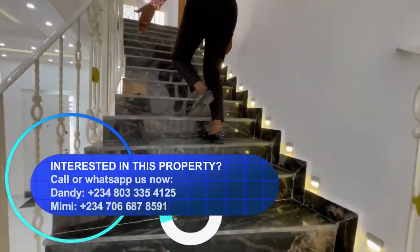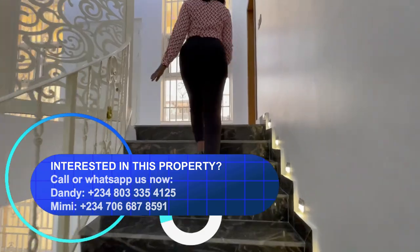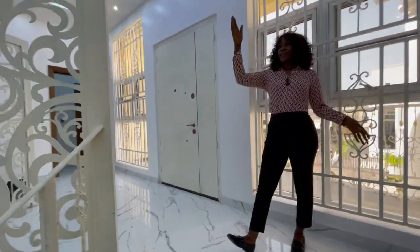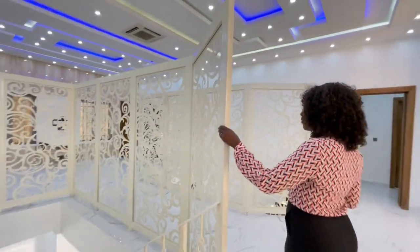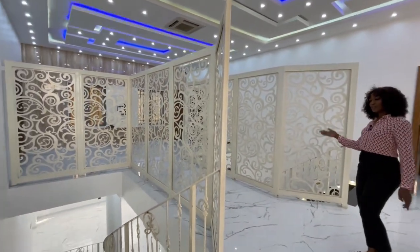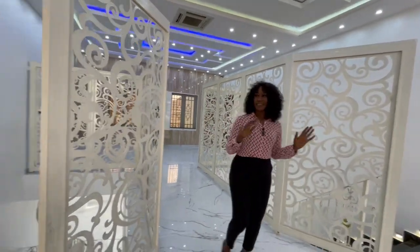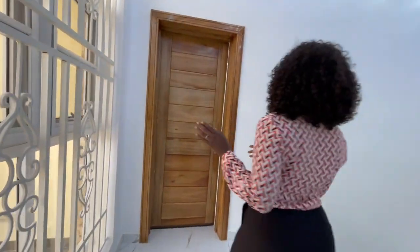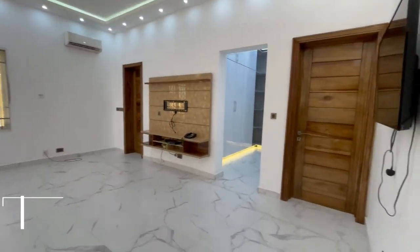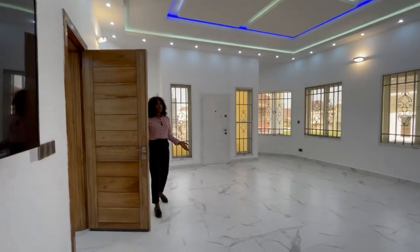We have the staircase light, and then we have the beautiful railing design. And if we take note, the railing design was increased or made high here because of safety of children and other things. So let's see where we start from. Let's start from here. This side we have this beautiful massive bedroom.